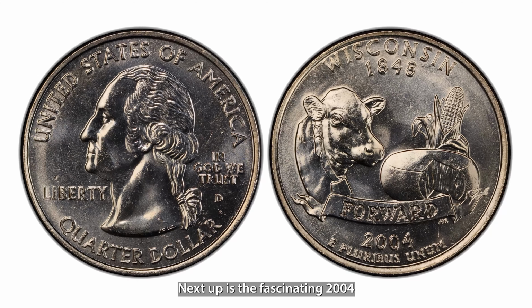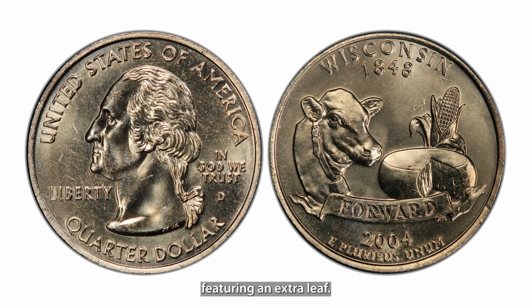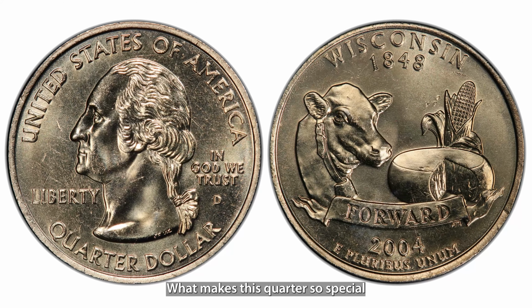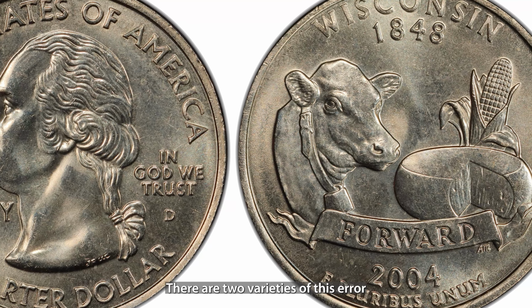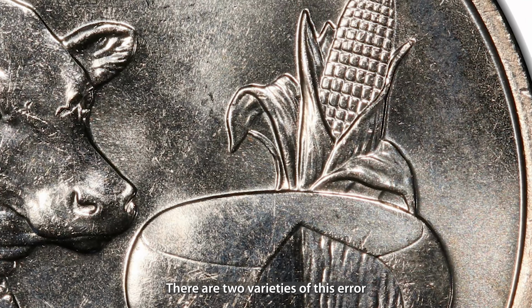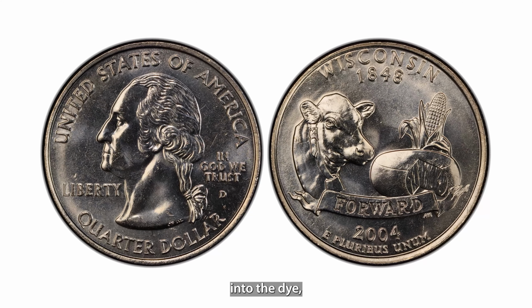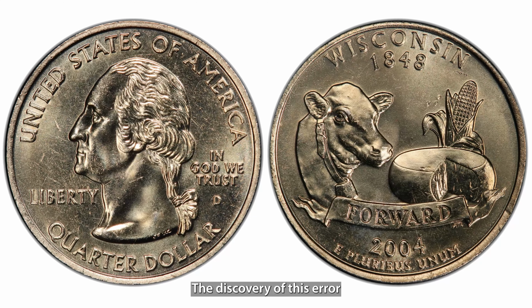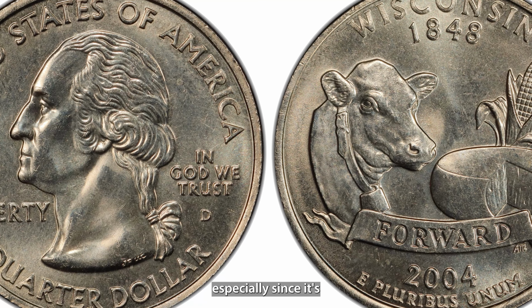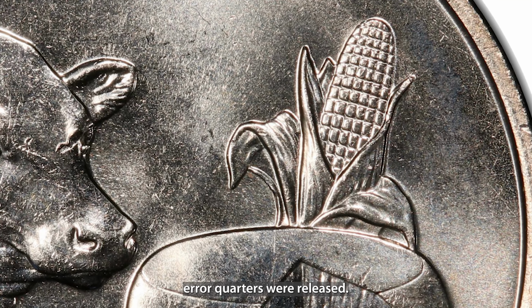Next up is the fascinating 2004 D Wisconsin quarter, featuring an extra leaf. What makes this quarter so special is that it has an additional leaf on the cornstalk on the reverse side. There are 2 varieties of this error, the extra low leaf and the extra high leaf. This unique mistake was caused when an additional detail was somehow engraved into the die, resulting in these rare variations. The discovery of this error set off a frenzy among collectors, especially since it's believed that only a limited number of these error quarters were released.